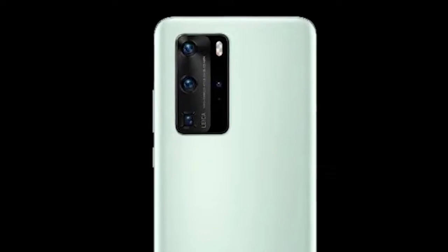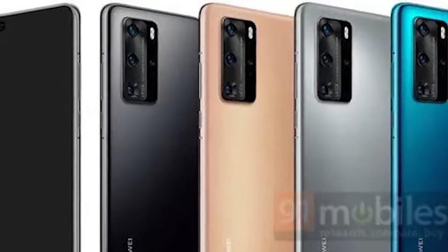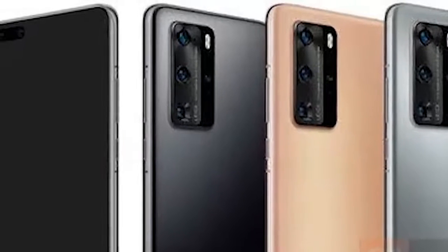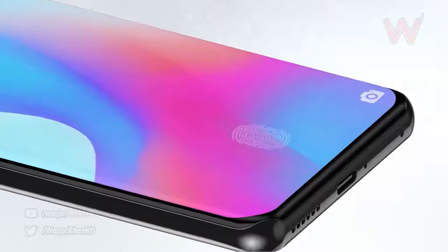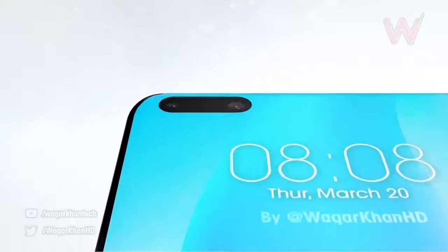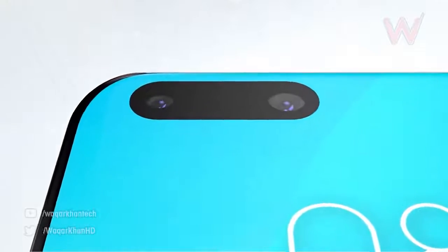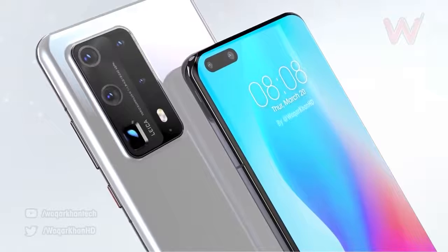With the HUAWEI P40 Pro, we get a 6.5 inch curved display. It will of course be an OLED display with a Quad HD Plus resolution of 1440 by 3120, and it will be a 90 or 120 Hz refresh rate. It's reportedly going to have a screen to body ratio of 98%. We get a pill-shaped dual punch-hole camera for the selfies. It's reportedly going to have the ultra-wide angle as well as a 3D time-of-flight camera within this pill-shaped housing.